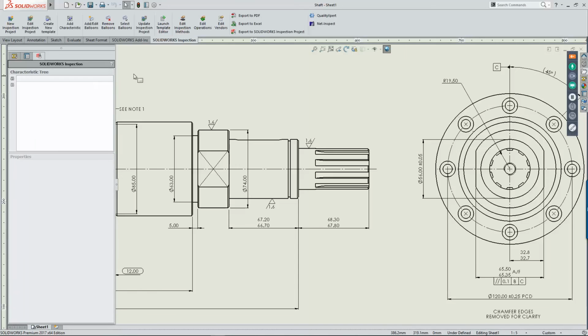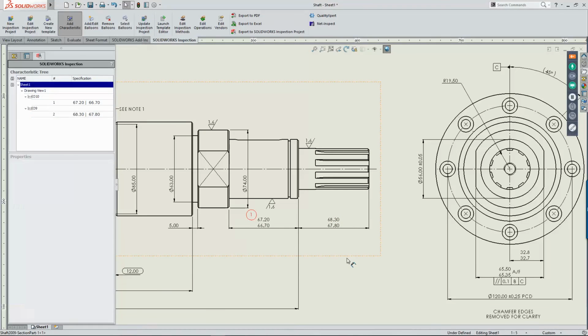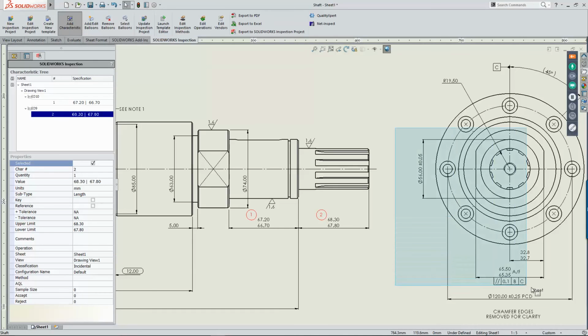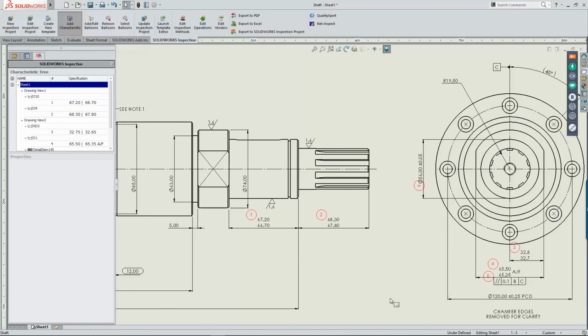Now when we do this, we've got a new add characteristics button up here. That allows me to come in, and as I select a dimension, that dimension will get the next balloon in order. If I go ahead and select another one, of course, that's going to work as well. Now this is also effective if we window select. So if I grab multiple dimensions with a window, you'll be able to see each of those automatically getting a balloon in the proper order.